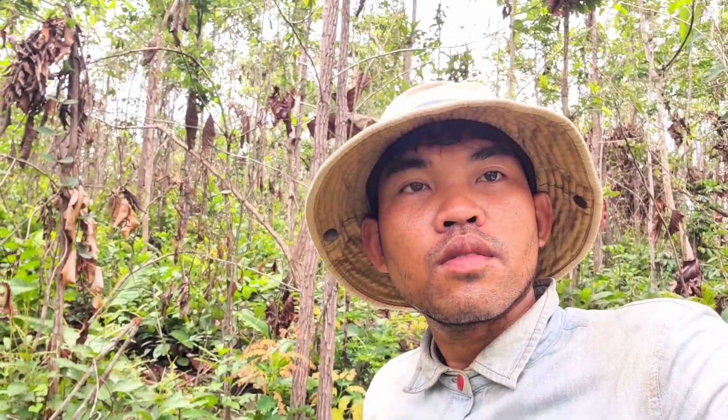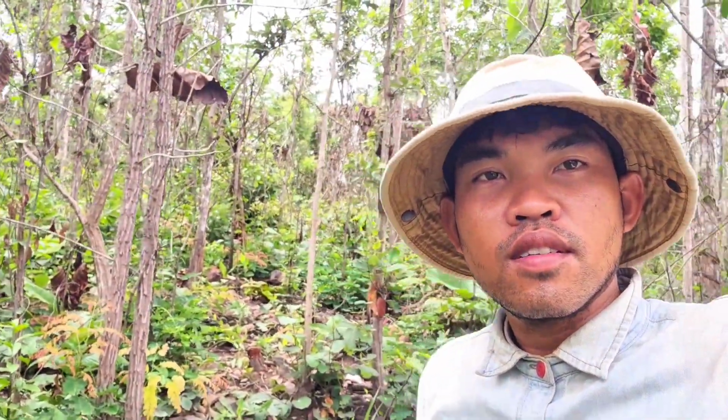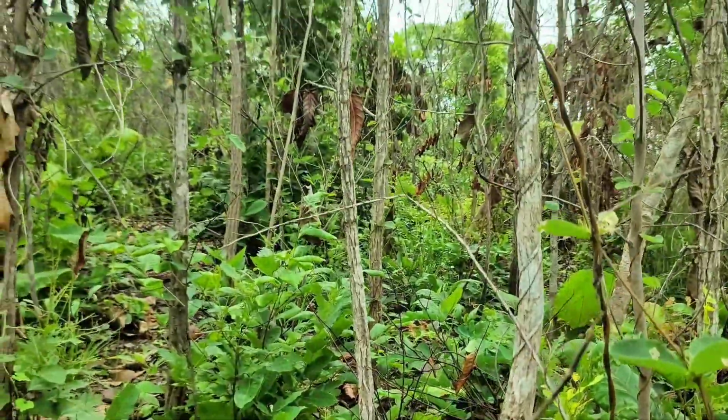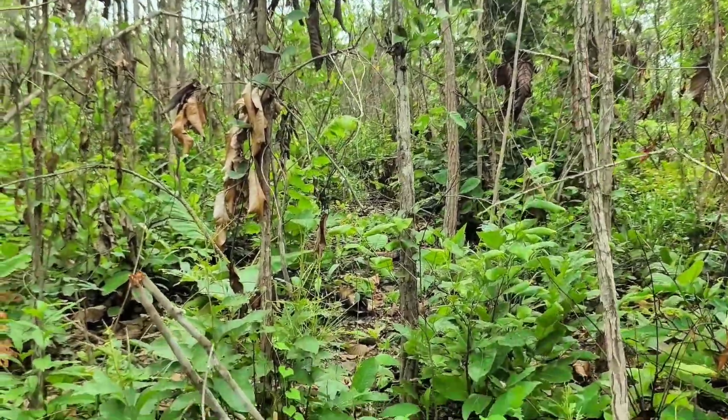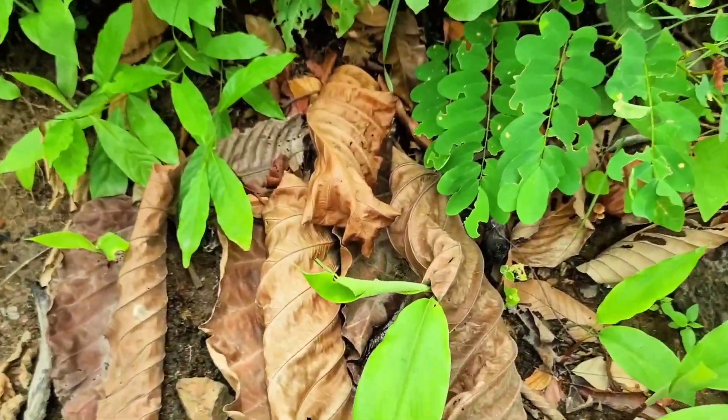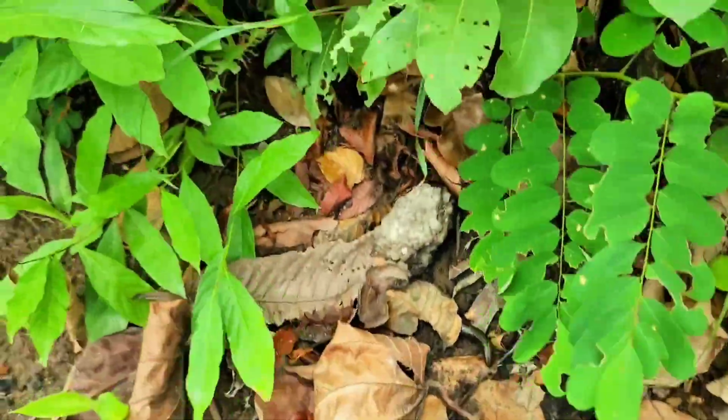What's this doing? So I walk here alone, everyone. And this is the small ecosystem in our nature at the countryside. You see this? This is a small forest here. And on the top of the mountain, you can never check under the big leaves of the tree.